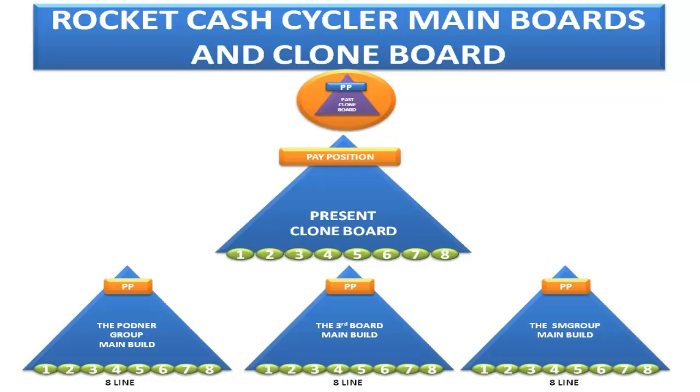Now, in our team build, no one places themselves. We have admin that will place you into the system, into the clone board, and also into the main boards. So we control the flow, left to right, make sure everybody is daisy linked. And basically, we turn everyone blue. That's why we are called the Blue Rockets.